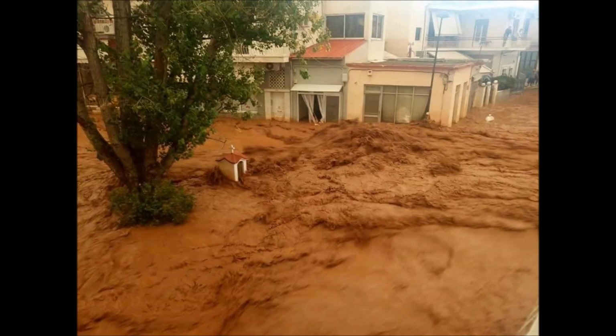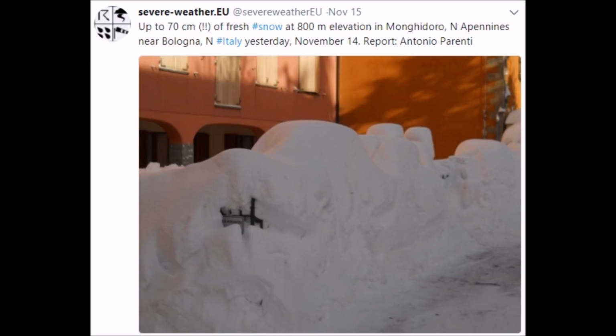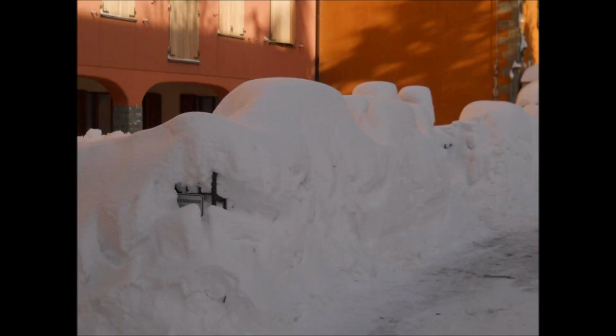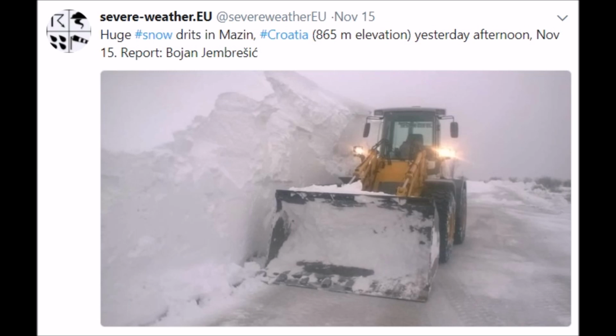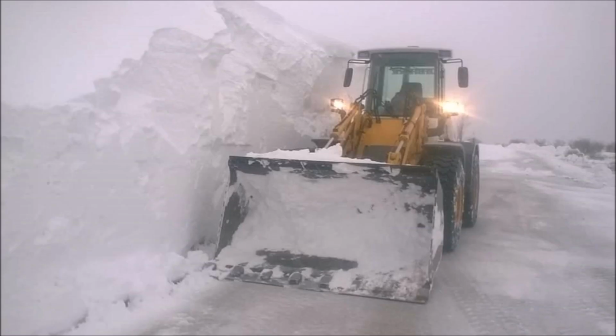And as would be expected with this much precipitation at higher altitudes, Italy. Now in perspective, take a look at that left side there. That's a small street sign in the snowdrift there. Images coming out after the front had passed, moving eastward. It left incredibly clean skies, but the images coming out, amazing. These snowdrifts in Croatia, at least 8 feet tall.